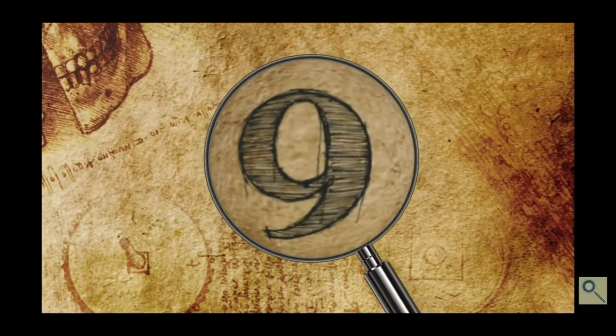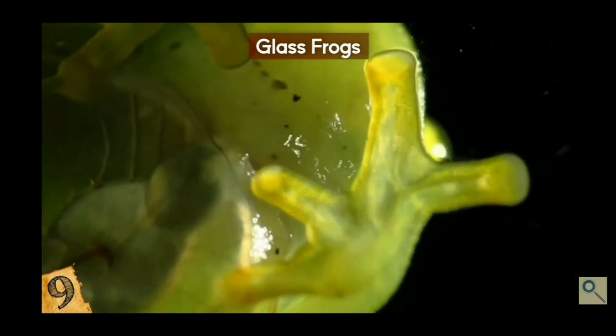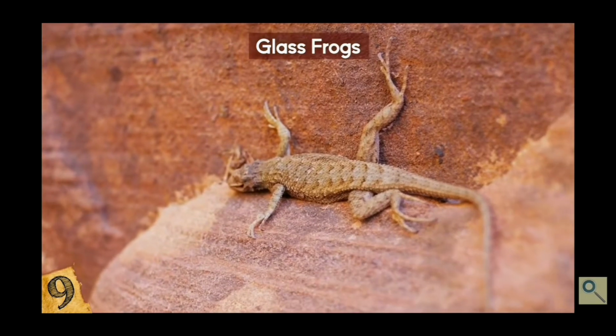Number 9. Glass frogs. It's incredible the evolutions and adaptations that animals will go through during their life cycles on this planet. However, you have to question some of them.